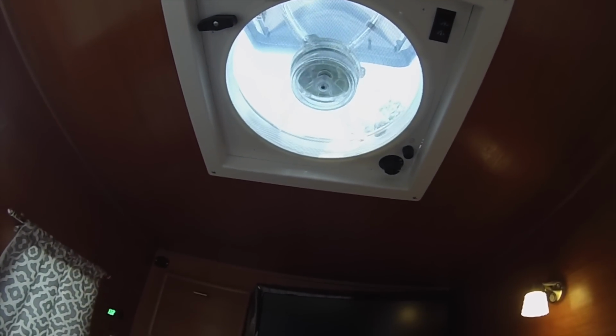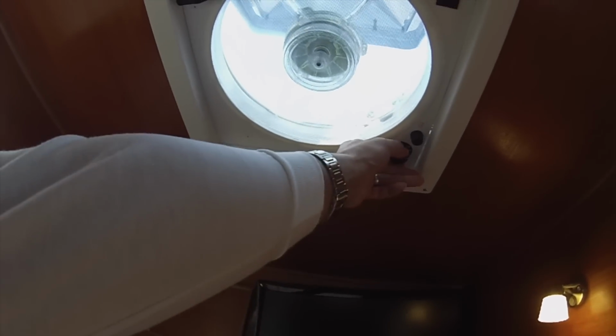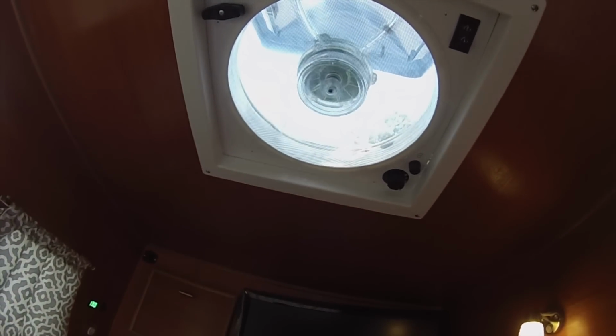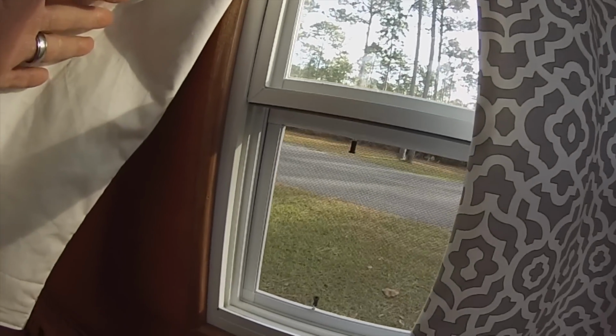Very quiet. You have 3 speeds. That's the highest speed. And you can just flip it. If you don't want it blowing air on you, you just flip it to suck air out. This is good for taking the heat out of the camper. And again, you just have a window that opens up right here. This is tough to do. And now you have that view of your port window.